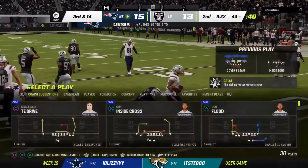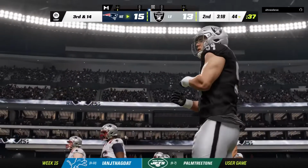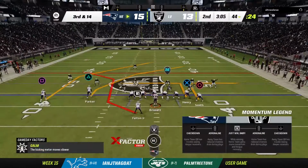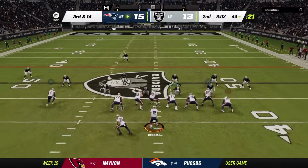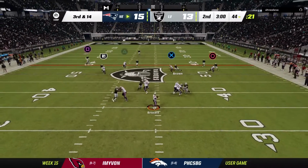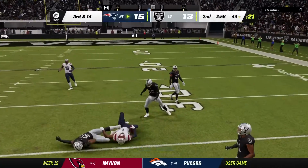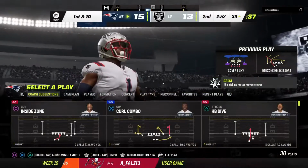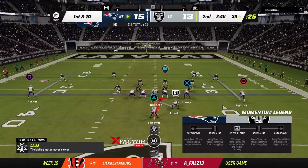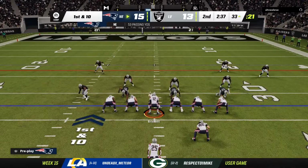And he is met in his tracks behind the line of scrimmage. Just a loss of a yard there, but it's not going to help. Now they face a 3rd and 14. To throw is Brissett. Open receiver here, complete, it's Parker. And he's going to have another first down as the tackle comes at the Raiders' 33. It's a gain of 23 yards. First down, Patriots.